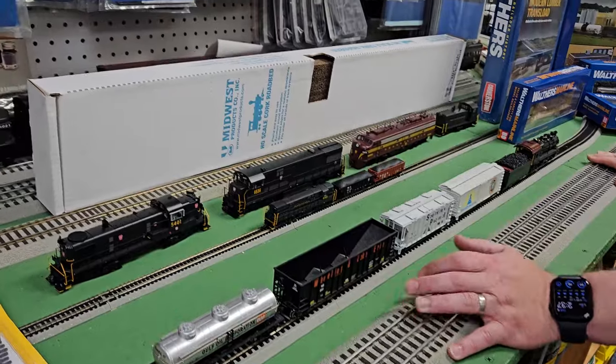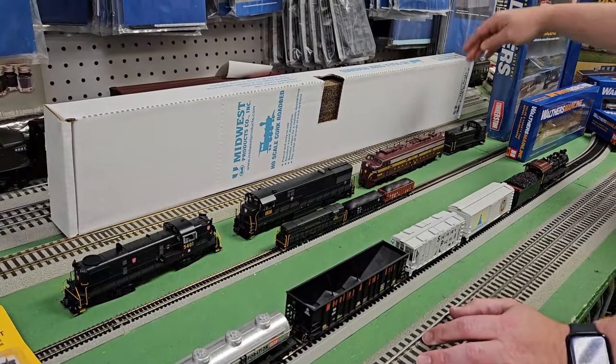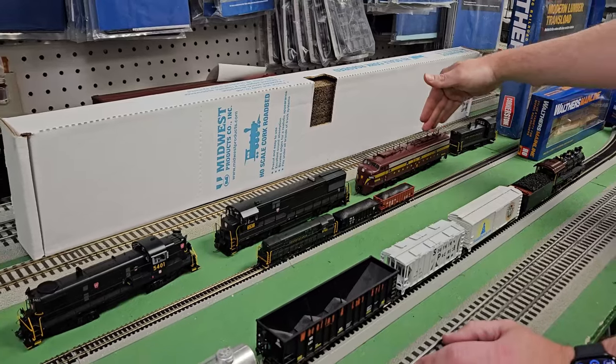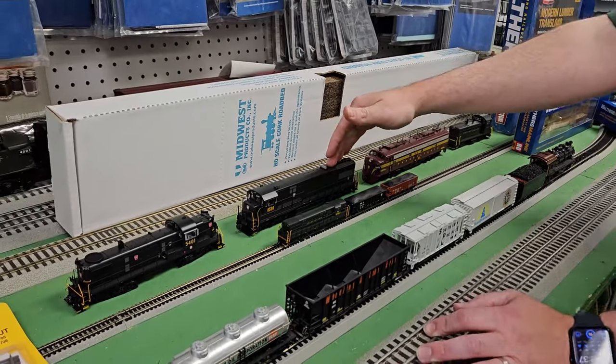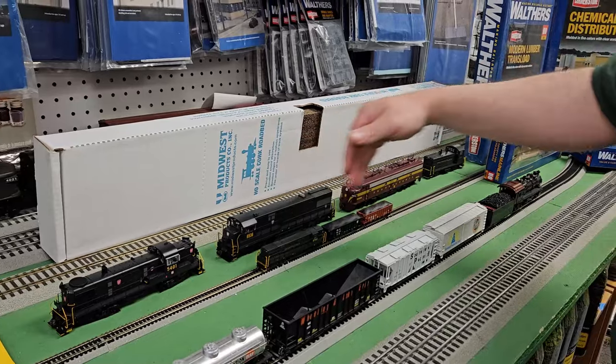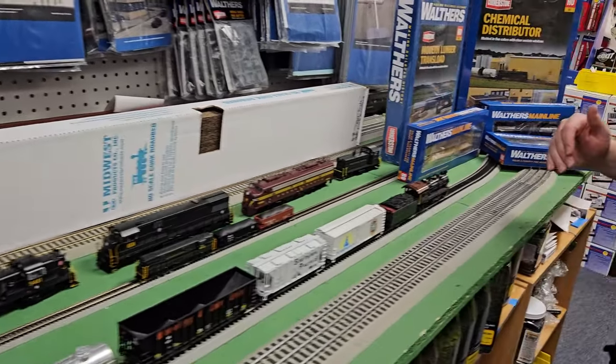And then for our all HO and N-scale Pennsylvania show, we have this Walthers SW7, this Rapido E8, this Atlas U30C, this Bowser RS3, this Atlas Trainmaster, and this Broadway Limited E6. And I'm surprised that I remembered every one of those manufacturers and designations.